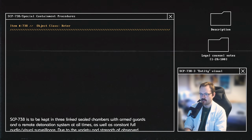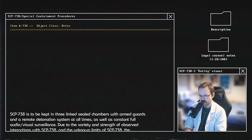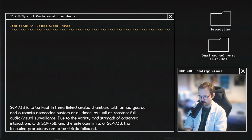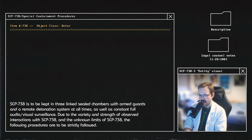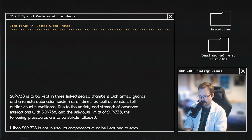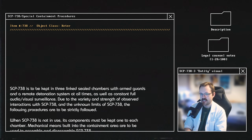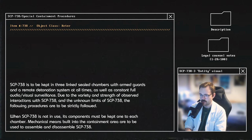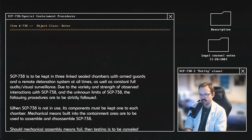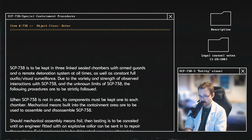SCP-738 is to be kept in 3 linked sealed chambers with armed guards and a remote detonation system at all times, as well as constant full audio/visual surveillance. Due to the variety and strength of observed interactions with 738 and the unknown limits of 738, the following procedures are to be strictly followed. When SCP-738 is not in use, its components must be kept 1 to each chamber. Mechanical means built into the containment area are to be used to assemble and disassemble 738.